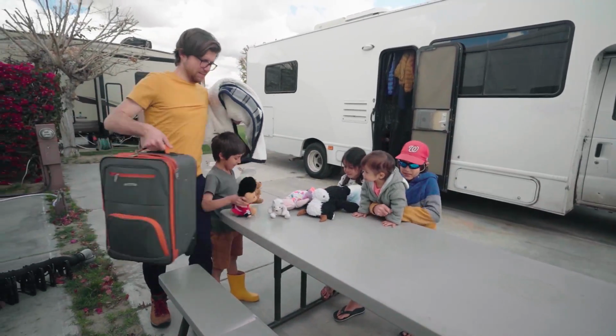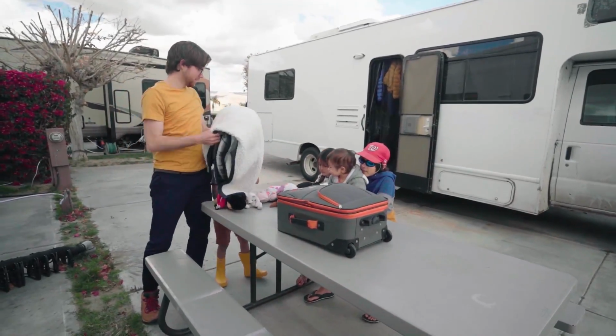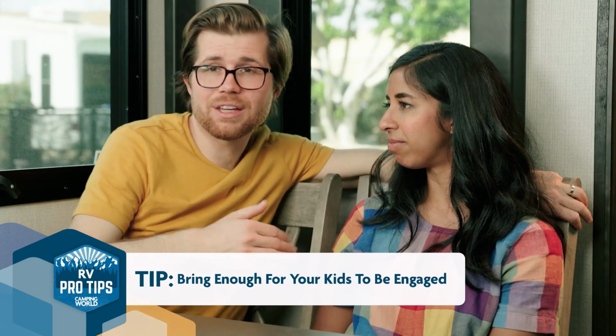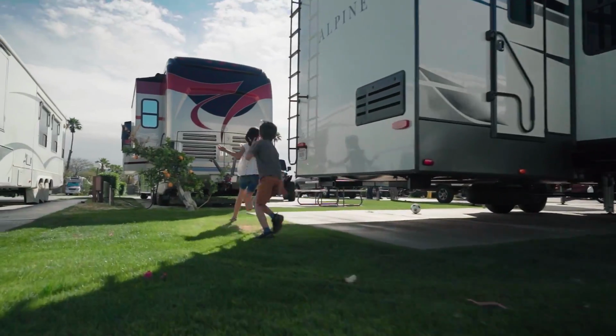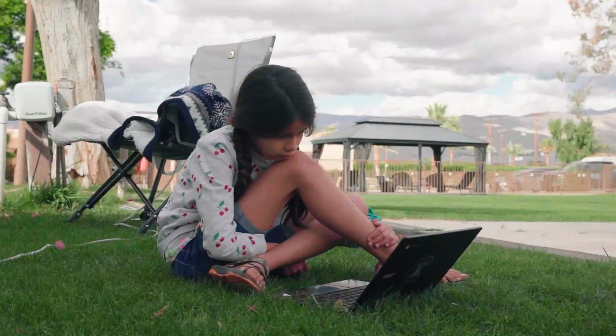When you are planning a trip for the kids, you want to make sure that they have enough to keep them engaged and occupied while you're on the road. And certainly when you're making those stops, it's super easy to bring some simple baseball equipment or a soccer ball, something they're ready to go with.